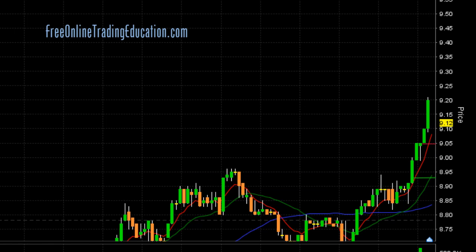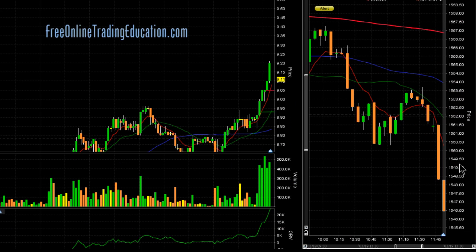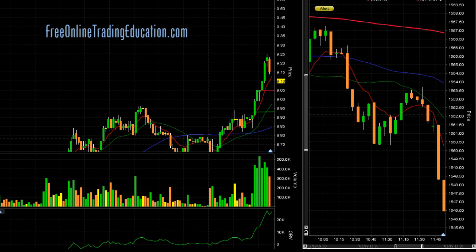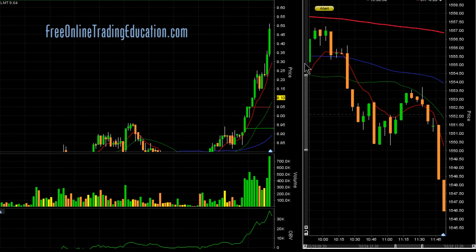Let's see what happened next on the next 5-minute bar. Bam! Look at that, all the way down here now on the SPX. And let's see what happened over here. And again, it'll go up about 5 bars. It pulled back and kaboom! Look at that. I got to pull it down even more now. Now we're up here to the 950 area.